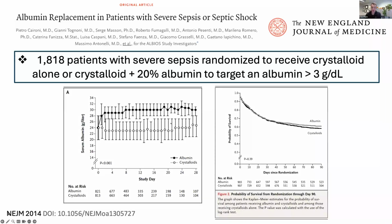And indeed, in this trial, they were able to get good separation between the albumin group and the crystalloid group. So they got that albumin level up to 30 grams per liter or 3 grams per deciliter. But there was no difference between the groups with respect to survival. And so targeting a serum albumin level in this population, and I'll just go ahead and say in any population, and we'll look later at cirrhotics, is not recommended.